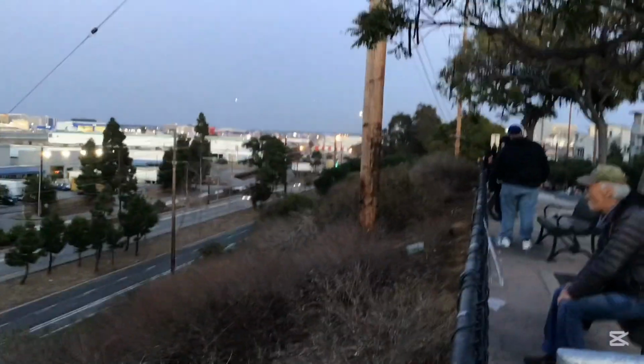They're great too. That plane that was on the final approach has touched down now. I think that was a 737. And speaking of 737s, there's a Southwest 737 coming up there.